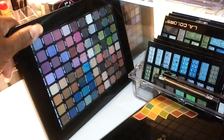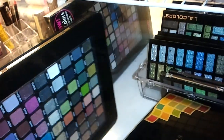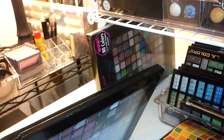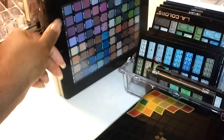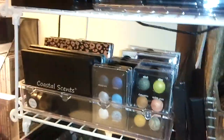Here's some more palettes that I picked up from Walmart, and these are also made by Marquins, as you can see. That is the same company that makes your Wet n Wild palettes, and I believe Black Radiance. But I have 2 of those palettes, so I'm not going to worry about showing you the other one. I'm going to move up, and I'm going to show you the other stuff I have.